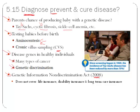Doesn't say anything about what rates they can charge, but that does not cover life insurance, disability, or long-term care. What if you have a disease like Huntington's disease? Huntington's disease is a late onset, lethal condition that usually occurs in men between the ages of maybe 45 and 65, depending on the family history. Everything is normal your entire life until the disease starts, usually after age 45, and then it gradually breaks down your brain tissue.